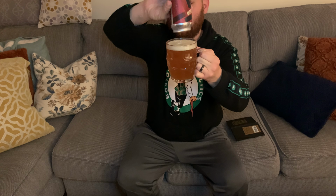Let's crack it open. I got this as a single beer at Total Wine. So, going for the pour here. Kind of a yellow, dark, orangey color. Very little head here, less than a finger, you could probably say. Not really getting too much red here. Maybe a tiny bit, but it's more orangey. More like an amber ale, I guess you could say. Yeah, I'm getting an IPA type of vibe, but not like a red IPA.